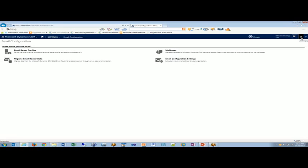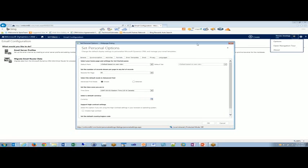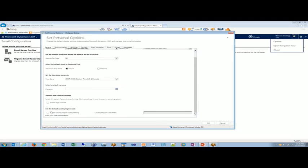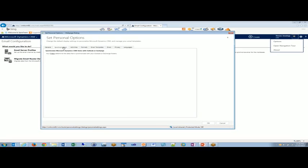Over here you've got your options under your name. You'll see your name up here, and you'll see your options. You do have more options here today. So again, your options basic talk about what you want to set as your defaults. Down here you can set your region codes if you wanted to. Your synchronization filters, those are usually pretty much the same. Your activities, your formats, your email templates, your email.